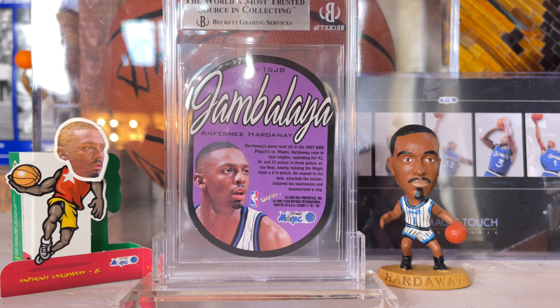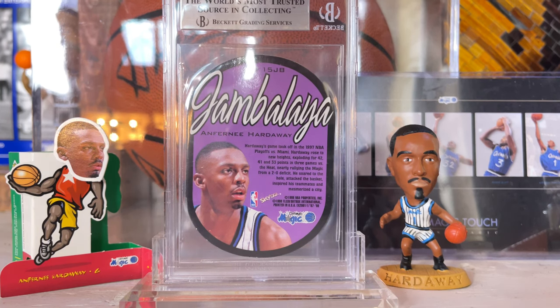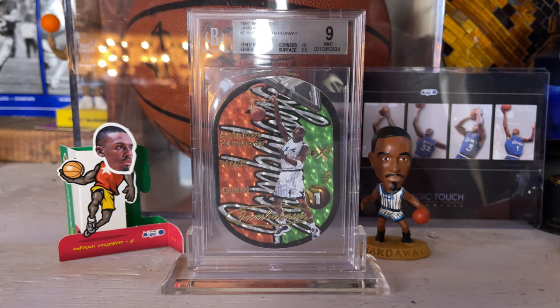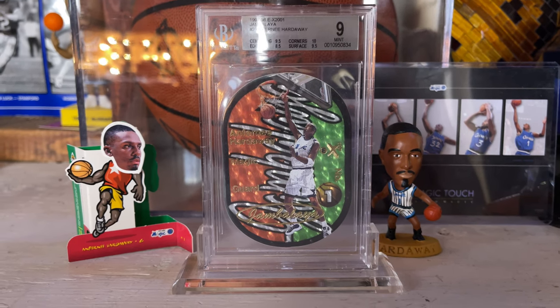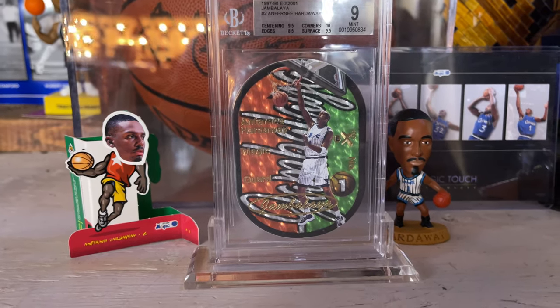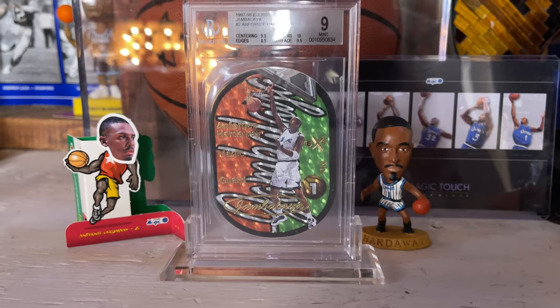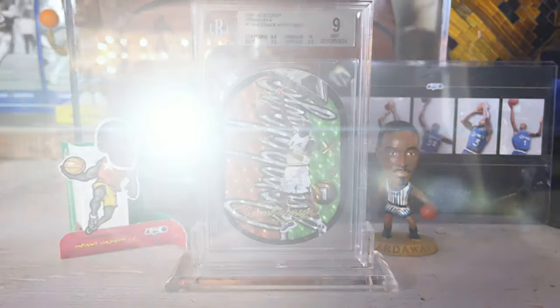my opinion. This card is right now about a $2,500 card. So about $2,500 is what these cards are valued at currently. And Jambalaya cards just seem to get more and more desirable as the years go on. So it's a card that I'm very excited to have in my collection, because childhood me dreamt of this card and thought it would never happen. So to have it now, very exciting, dream come true for sure.